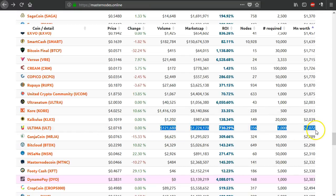Ultima, this one is relatively new. I don't know anything about it as a project, but it's got decent volume for the moment, so might be okay.